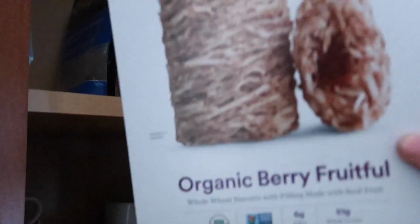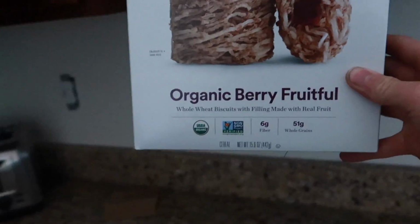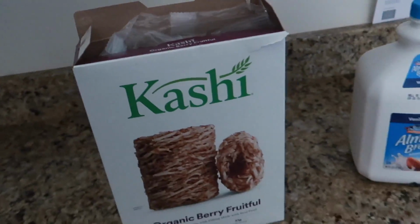Let's see, I need some cereal too. Kashi Organic Berry Fruit. Really good, 10/10 would recommend. Alright guys, if you put milk in and then your cereal, we probably won't get along.